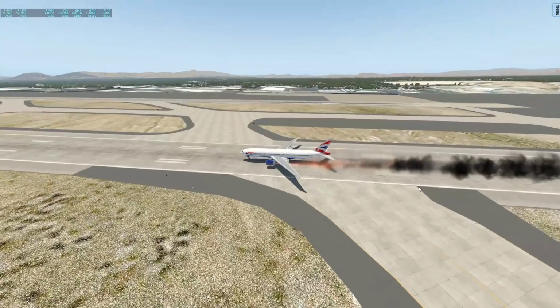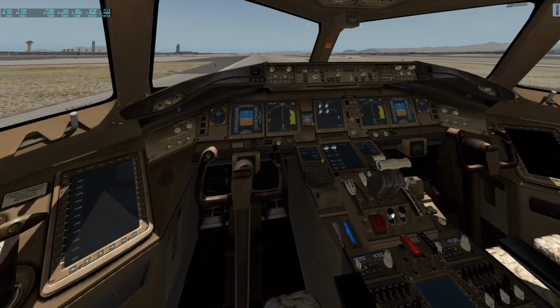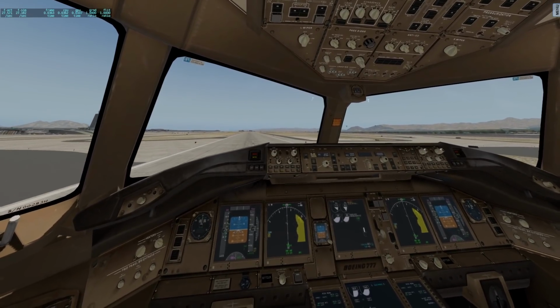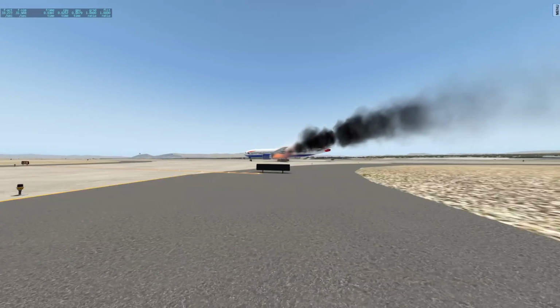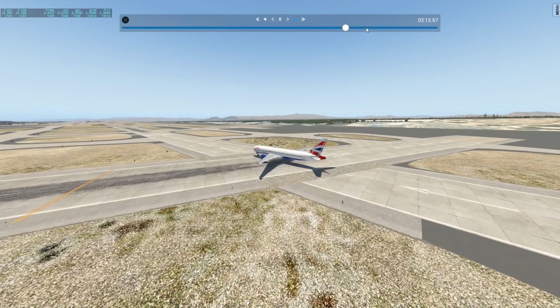Oh, it's not looking good at all. Oh my goodness. All right, we need to stop. We actually have to stop now. There we go. All right, that is what we call an aborted takeoff. As you can tell, our left engine has caught fire at 77 knots. There was quite a loud boom there. It happened quite rapidly. Let's check out that one again.